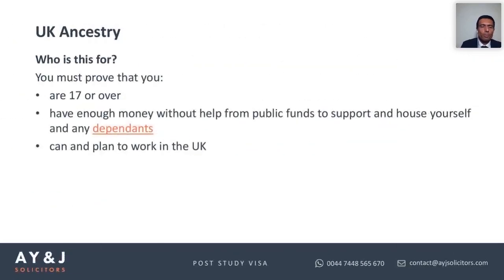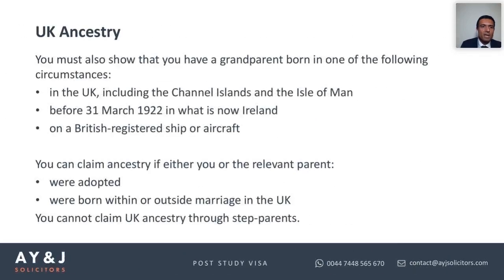Not too complicated. UK Ancestry. Some of you might qualify for this if your grandparents were born in the UK. So it's for someone who is over 17, have enough money to look after themselves, not too much, and planning to work in the UK, right? So you will qualify for UK Ancestry if your grandparent were born in the UK. So in the UK as of now, right? So UK is, we have England, Wales, Scotland, Northern Ireland, and that includes Channel Island and Isle of Man. And if they were born before 31st March 1922, then it also includes the Republic of Ireland, or they were born on British registered ship or aircraft. Then through them, you can claim UK Ancestry visa.